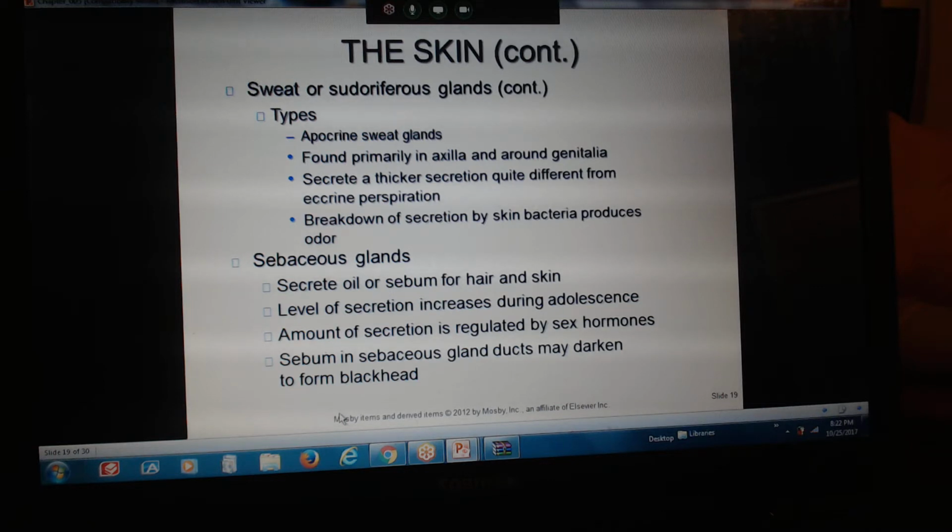We have also the apocrine sweat glands. A way I always remember the apocrine sweat glands is they make you smell bad like an ape. Ape, apocrine. They're found in the axilla and the genitalia, and that's why I think of them as the glands that make you smell like an ape. In the axilla, that's when it mixes with bacteria that are on your skin naturally, and that's what produces body odor. So the apocrine sweat glands produce a thicker, more viscous sweat, and it's not really as essential for cooling the body as the eccrine sweat glands are.